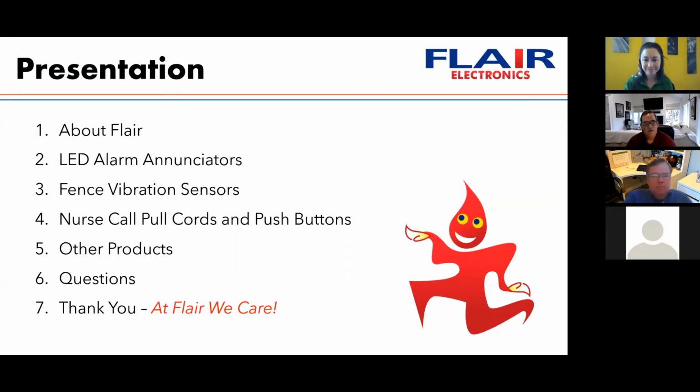As the presentation says here, we're going to talk a little bit about Flair. We're going to talk about LED alarm annunciators, our fence vibration sensors, some nurse call products, pull cords and push buttons, some of the other products we've made where we use Inovonics transmitters. We're going to open it up for some questions and then wrap it up.